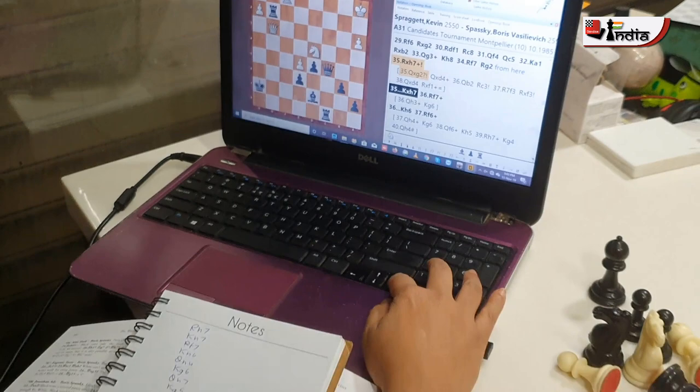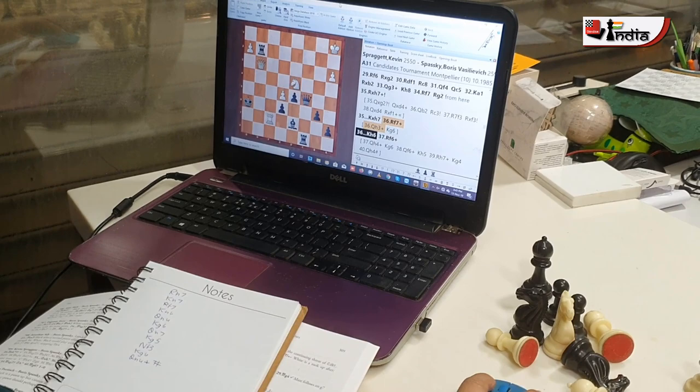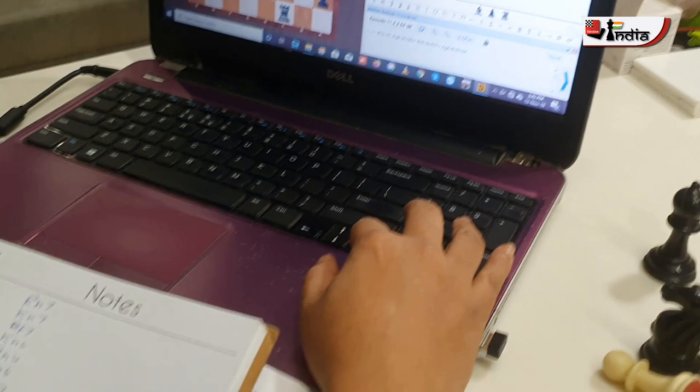So now you're checking the answer, and yes. And so here he has written a different move, Queen h4. Rook f6 is also working.